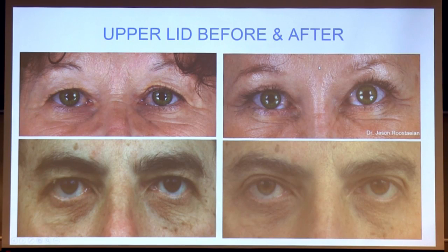And here are just a couple of examples. I picked one female and one male that had it. Just focusing on the excess skin here, you can see it just opens up the eyes. You can see the eyelashes better, and this is a male example as well.